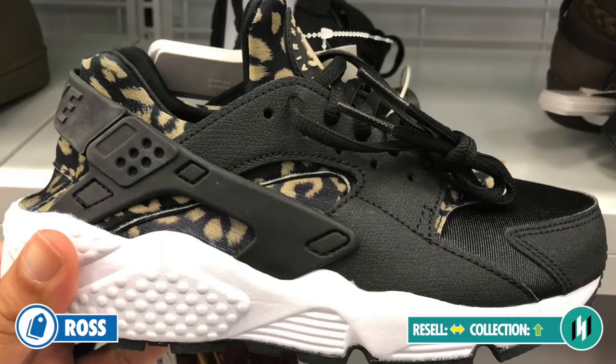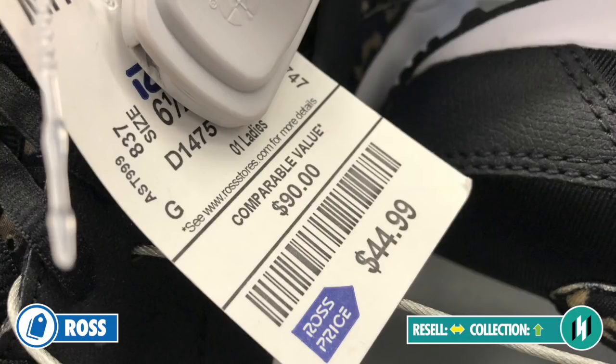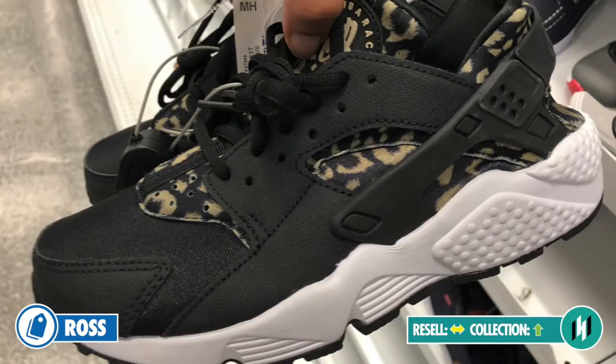$44.99, comparable value $90, and selling in the range of $80. Some are $70. I'm definitely feeling this leopard print. I think I've seen a similar model at the outlet. I don't really remember, but yeah, you can make some money on these.